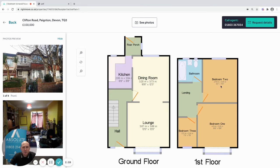Upstairs, you've got 2 double bedrooms and a single. I think the single looks a bit smaller here on the floor plan than it actually is compared to this size. But yeah, and a family bathroom. So a fairly decent size. Will make a good rental property.